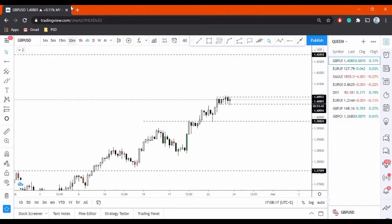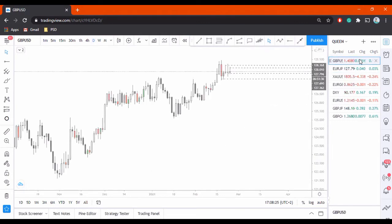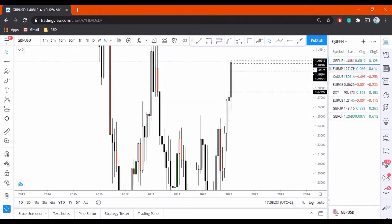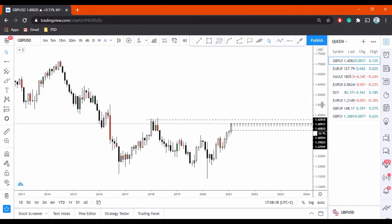We should have to break somewhere around here. But yes, that's what we have for this week. That's what I'll be looking for this week. Because remember, you don't have to catch a lot of trades. You just have to catch that one big trade that will give you the profits that you need for your week. You don't have to catch a trade every single day. You just need to catch that one big trade.